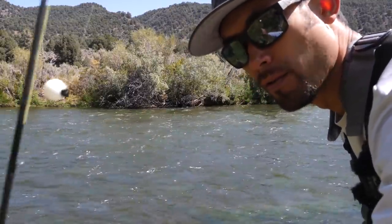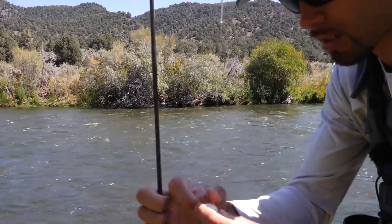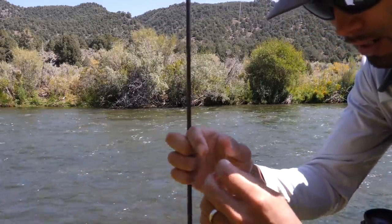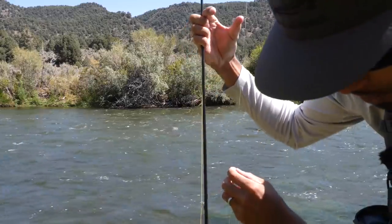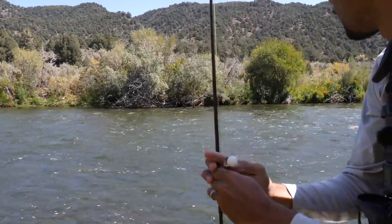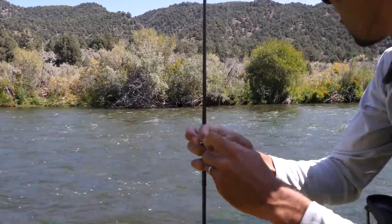It's really shallow over here, but I do see a couple things under the water that I'm trying to target. Right behind me, there's a big iron-colored rock, and that's about a foot underwater. So I'm going to set my indicator to about 2 feet. And that should be the proper depth, hopefully.